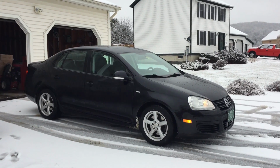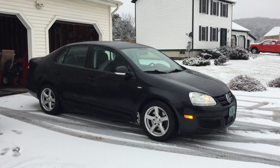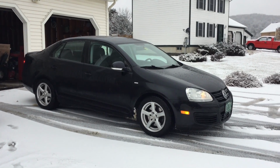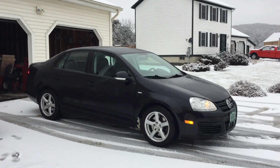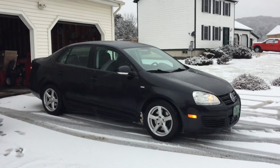Hey everyone, so we got the good Jetta back. Had a couple things done to it. I'll go over the service bill in a sec. Just a quick update, we've had the car for 7 years. It's got 65,000 miles on it.